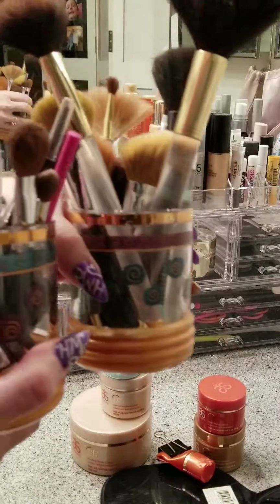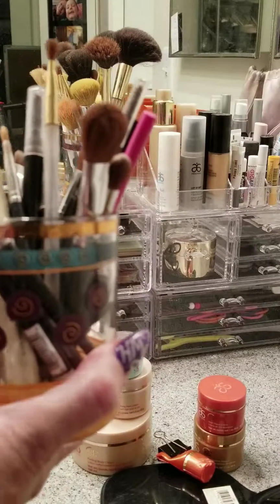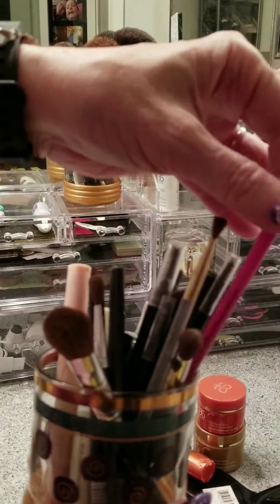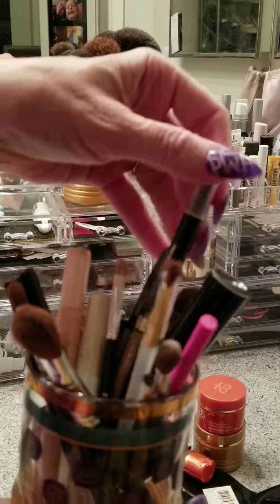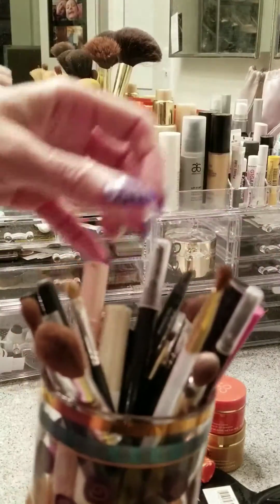I've had these for a long time. I'll show you the first one. I talked in a previous video about keeping stuff in cocktail glasses or odds and end glasses. In this one, I've got eyeliner, my eyebrow pencils, and my mascara. Absolutely love our Arbonne mascara.